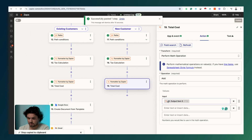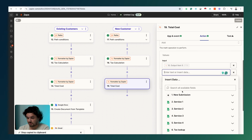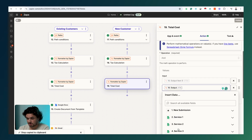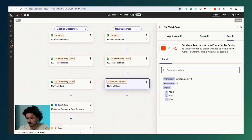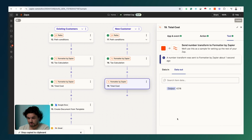Now we're going to add the costs for the new customer. So again, that's just going to be the total of all the services requested, the tax calculation we just calculated, and then again, just adding that extra $100 in there for that initial startup fee. Test step. So we now have the value that's going to be associated with that customer.